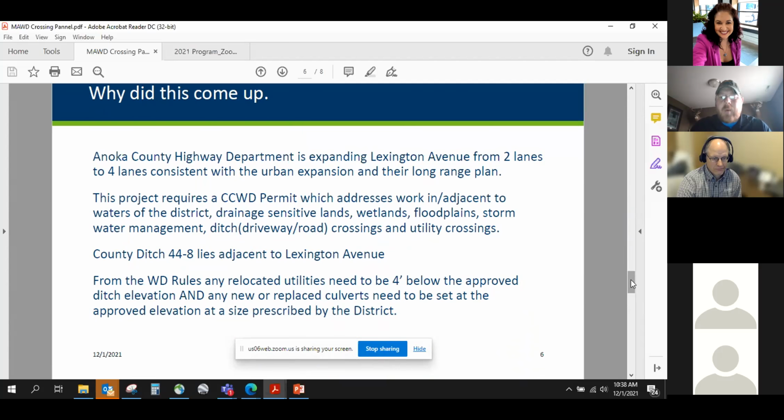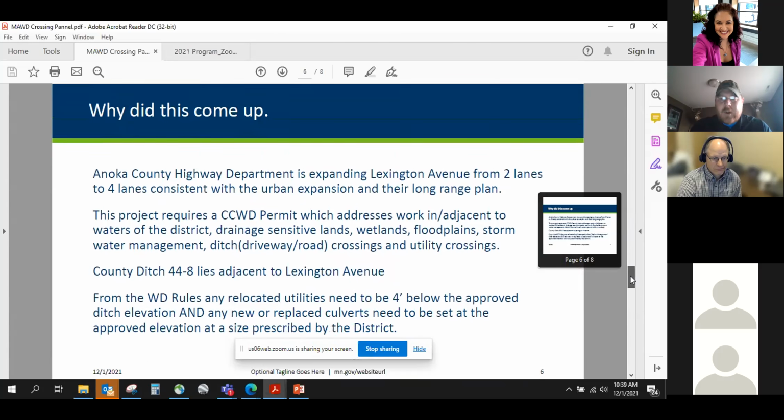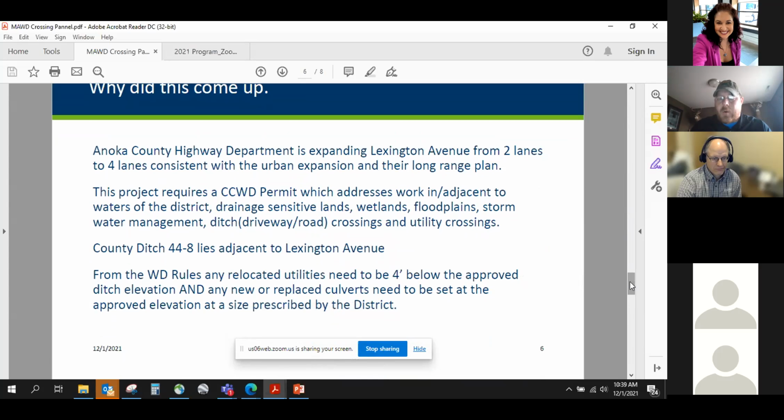So when we look at that road crossing, or that road that runs north-south immediately adjacent to this County Ditch 44-8, it's currently, or was currently, a 2-lane road of Lexington Avenue. The County Highway Department, due to the urban expansion in their long-range plan, had submitted the permit application with the Watershed District to expand that to a 4-lane road. As noted before, that project required a permit from the Watershed District for a number of reasons.